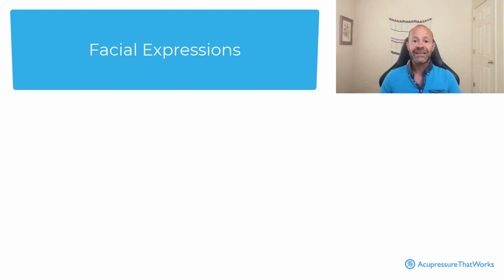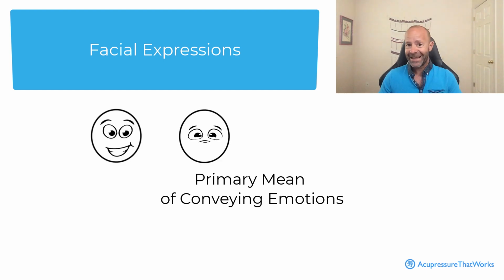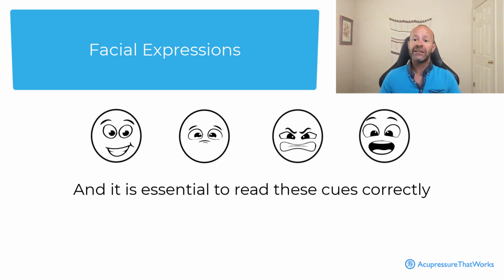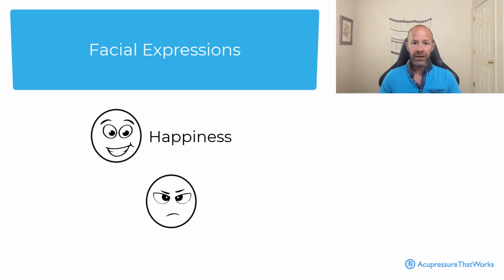Facial expressions are a primary means of conveying emotions, and understanding them can help us gauge others' feelings accurately. The different types of facial expressions, such as happiness, sadness, anger, surprise, can indicate a person's emotional state, and it is essential to read these cues correctly to respond appropriately. For example, a smile can indicate happiness, while a frown can indicate sadness or displeasure.